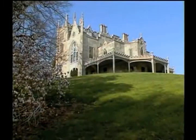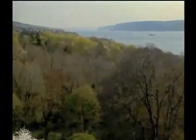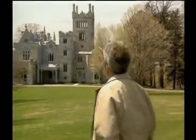The south and western facades of the house are surrounded by a Gothic veranda that overlooks 67 acres of rolling meadows, going all the way down to the Hudson River. On a clear day, you can see the city. Right now, we're going to get together with Suzanne Brendel-Pandich, the director, who's going to give us a tour of the interior. Come on.